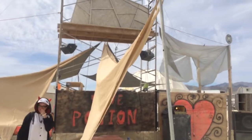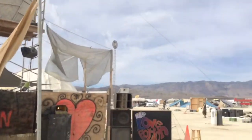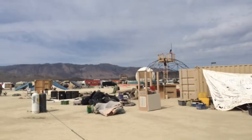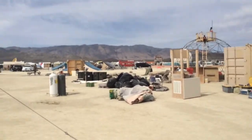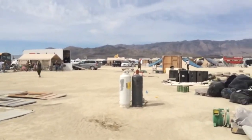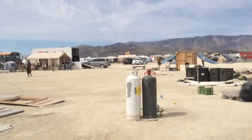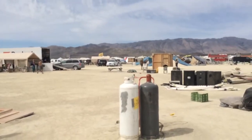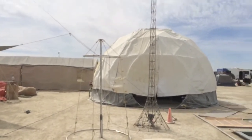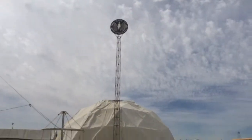The shade structures are coming down as we are starting to tear down. We still have propane. We're gonna have to burn as much of this tonight as we can. Hopefully we can get rid of it. Harder to use when we get home. Propane. There is Renee's unfinished red tent. There's the Safe Spaces tower that was put outside our dome.